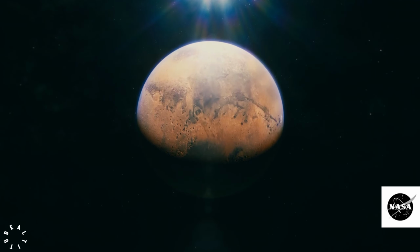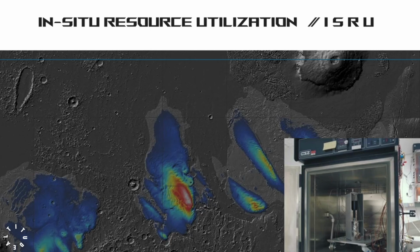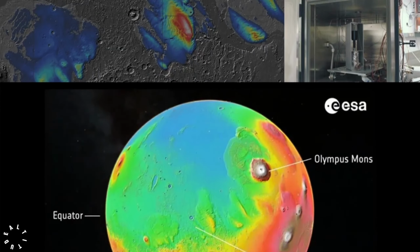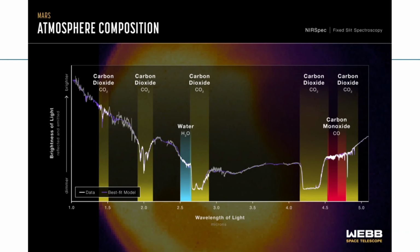In space exploration, in situ resource utilization, or ISRU, is the practice of collection, processing, storing, and use of materials found or manufactured on other astronomical objects, for example the Moon, Mars, and asteroids, that replace materials that would otherwise be brought from Earth. ISRU could provide materials for life support, propellants, construction materials, and energy to spacecraft payloads or space exploration crews. It is now very common for spacecraft and robotic planetary surface missions to harness the solar radiation found in situ in the form of solar panels.